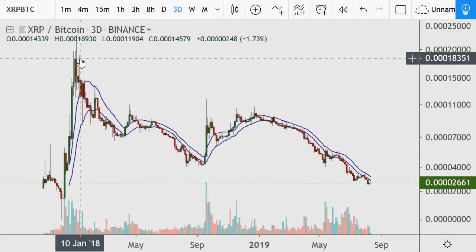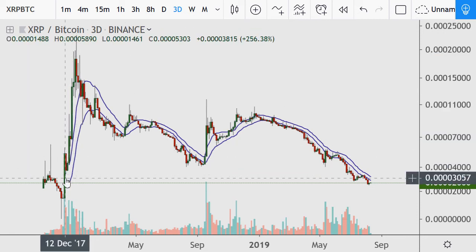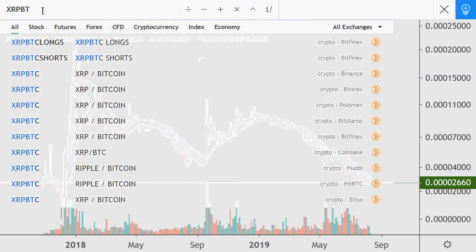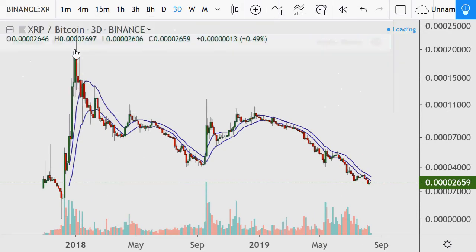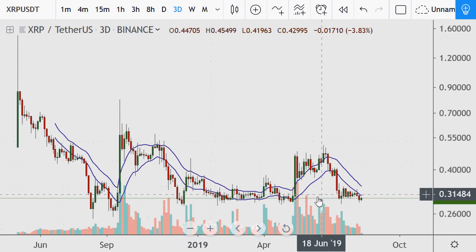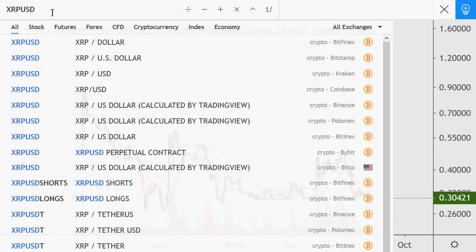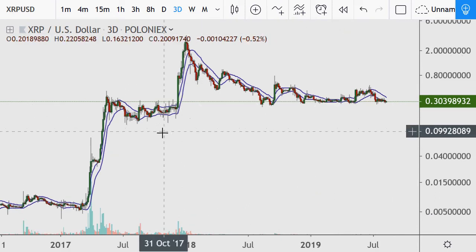So Ripple against Bitcoin is at levels not seen since it was breaking out on the December 12th, 2017 candle. If we look at this against the dollar, it's just really hanging in there at 30 cents. It really hasn't done much over the last little while. And I think it might be better if I just take a look at this on Poloniex or Bittrex so I can show the previous data.